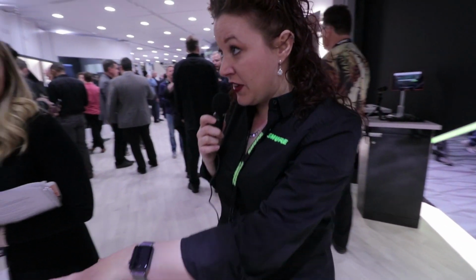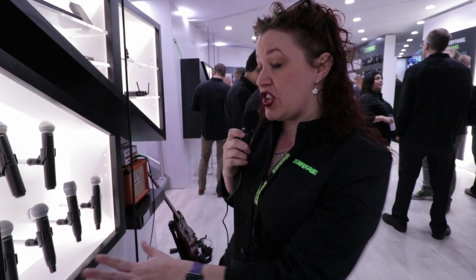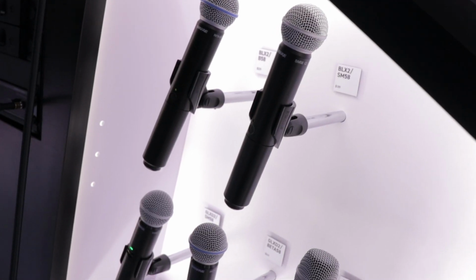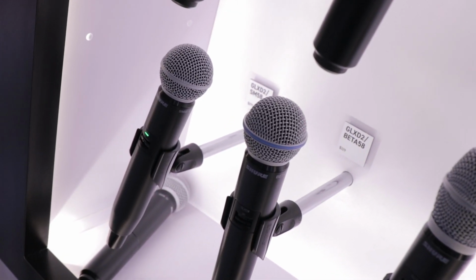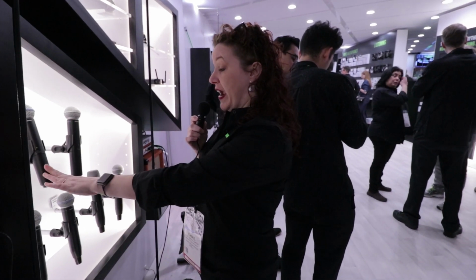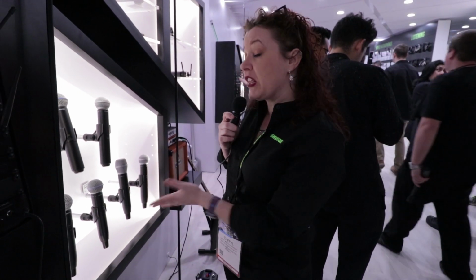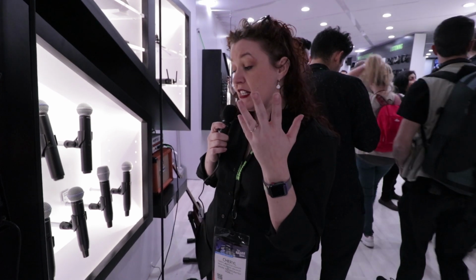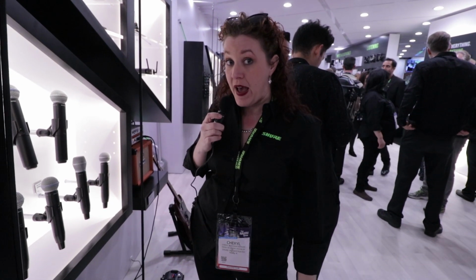So over here you can see we've got some of our great entry-level wireless. We've got the BLX and the GLXD systems. These are great for people that are gigging all the time, going out. BLX and GLXD are both rugged and reliable. BLX is a great analog wireless system, whereas GLXD is a great digital wireless system. Really cool thing about the GLXD system too is that it integrates rechargeable lithium-ion batteries, so you're gonna save a ton of dough in batteries.